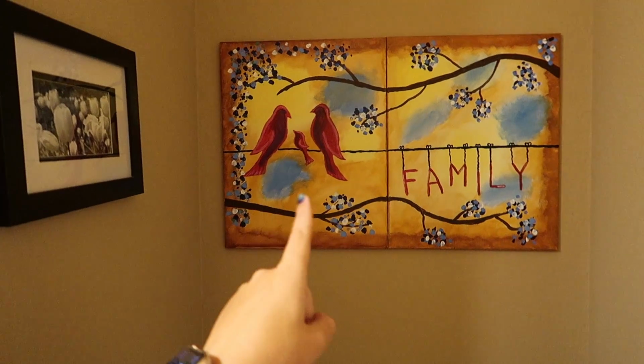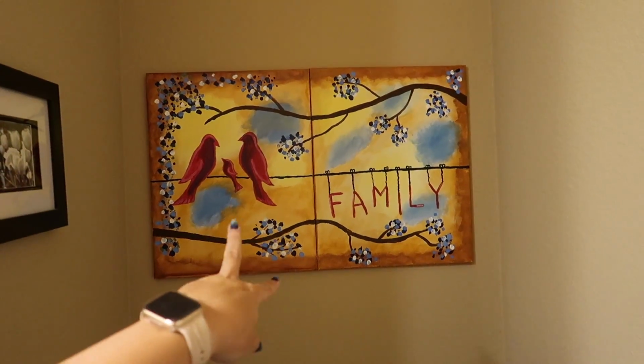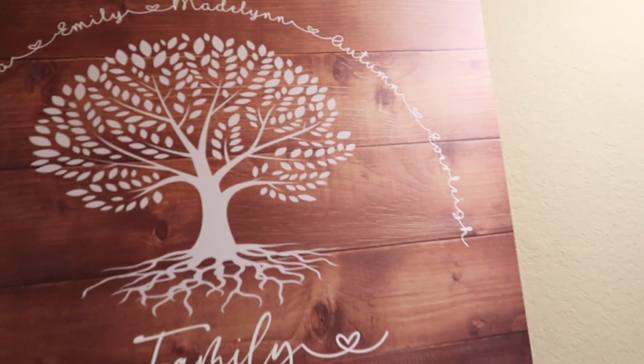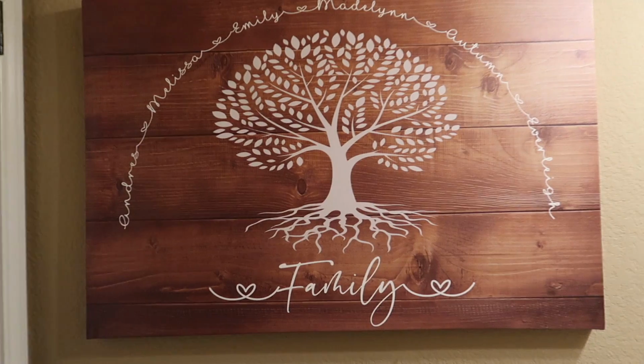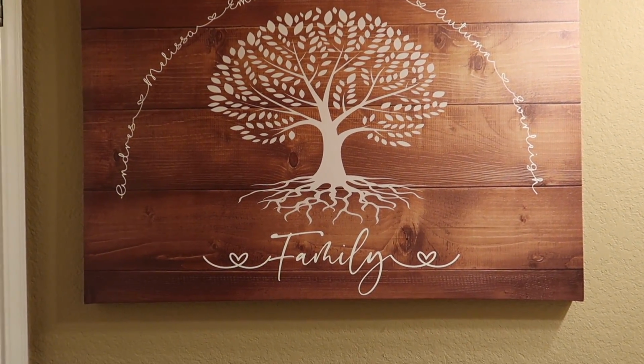I have my family painting over here that we did at Painting with a Twist when Andres and I had a date night. We did the family, so it's colorful. This one is more like farmhouse chic. I really like it.